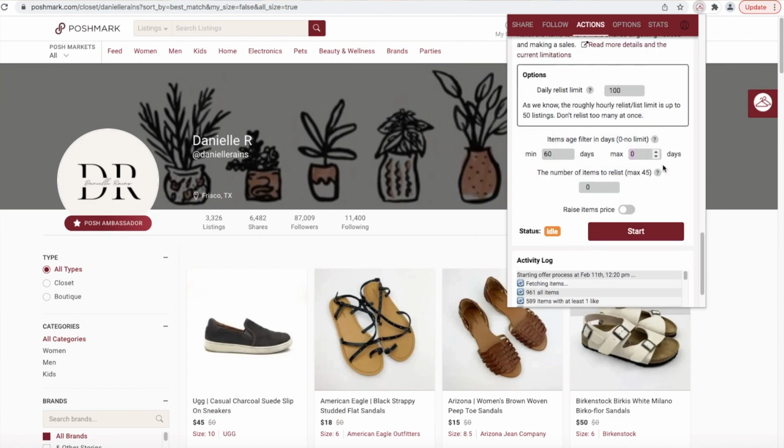So here is another filter for the number of days stuff has been listed. So if you only want it to go on items listed for more than 60 days, it'll only delist and relist items that are listed for more than 60 days. You can also set a max. Really customizable once again. And then this is the number of items to relist. So say you want to do 10 now, 10 later. So do 10 now and then do it again.